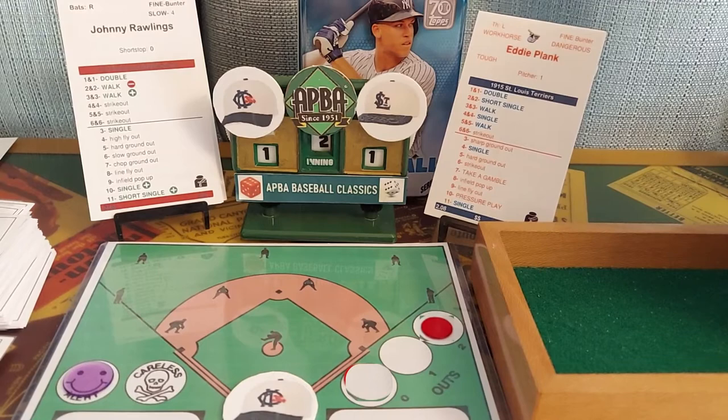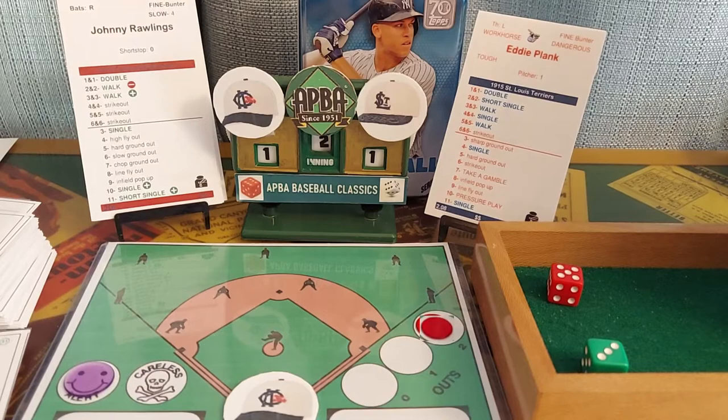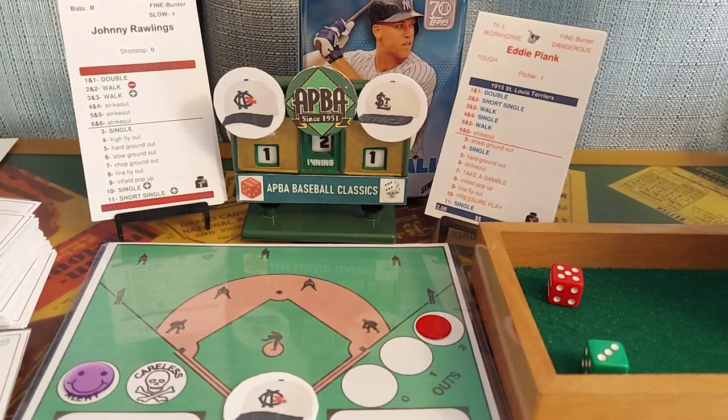Shortstop Johnny Rollins. 8, infield pop-up to the shortstop. And that's called for and caught by Johnson, shortstop for St. Louis. 3 up and 3 down for the Packers. We go to the bottom of the second, 1-1 tie.